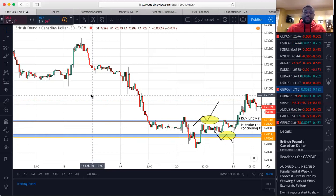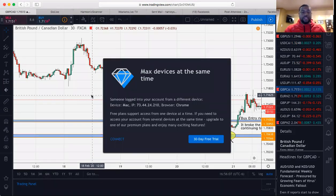One thing I've learned from the beginning from a lot of educators: you look to the left, you look in the past to see what the market has done. By being able to see what the market has done, and because the market does repeat itself, it allows you to put yourself in position to take a good entry.